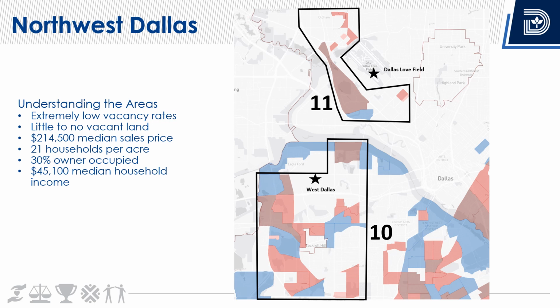There are fewer large lots, fewer vacancies in general, and less open land. The median household income is also the highest of any of the areas we've shown. More affluent neighborhoods surround the lower income pockets that you'd see, so they might feel additional added pressures as things continue to build out and mature.